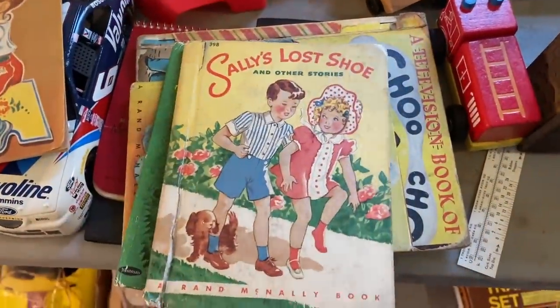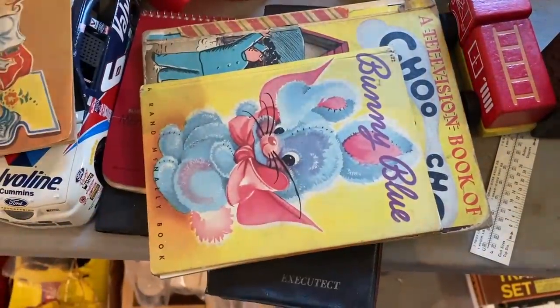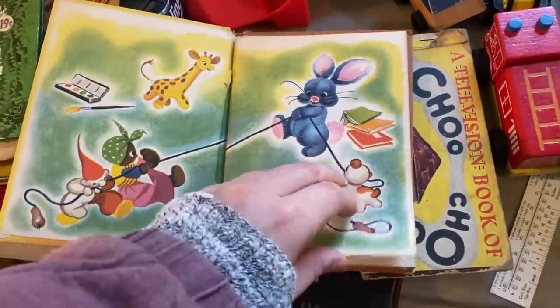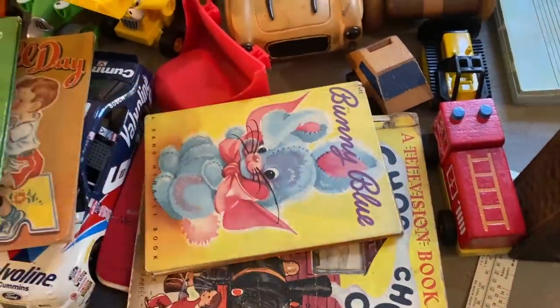There were some older books. There weren't a ton, but the ones that I did find were really cute. Little Town Mouse, but I particularly loved this Bunny Blue book. I actually have come across it before in worse condition, so I was thinking of getting it. It's definitely an older book, but I did leave it behind because we have quite a book collection.